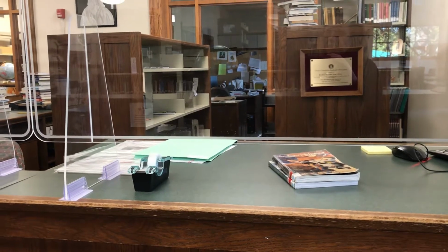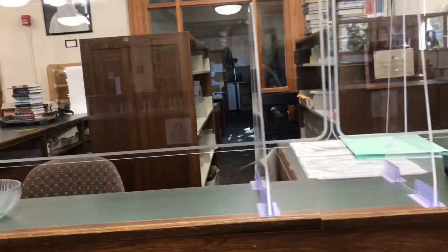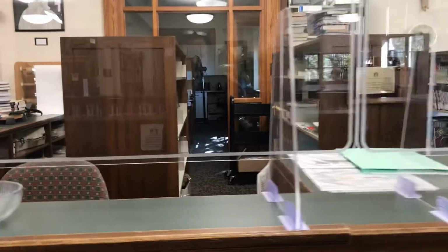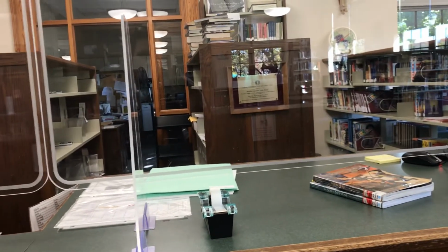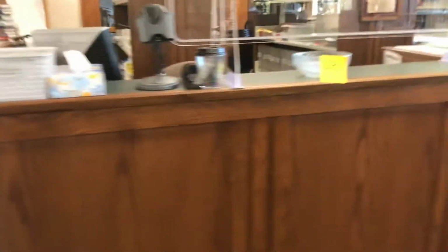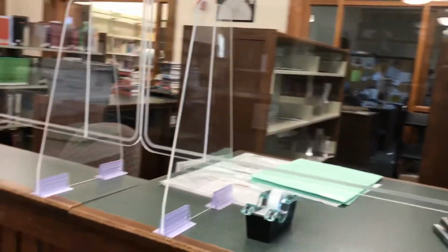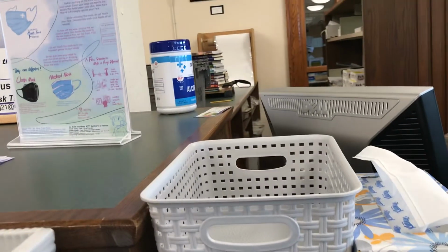Finally, if you want to borrow a Chromebook, maybe you forgot your device for the day, we do have a few Chromebooks available for students. Just come to the desk, bring your cell phone with you, because you will scan a QR code and check it out that way. When you're done at the end of the day, you will bring the Chromebook and put it on this second shelf right here, and that's where you will drop it off. We also have Inspire calculators and other types of scientific calculators available for loan as well. Again, bring your cell phone with you and scan the QR code, and when you're done with those, there is a little basket over here where you will return the calculator.